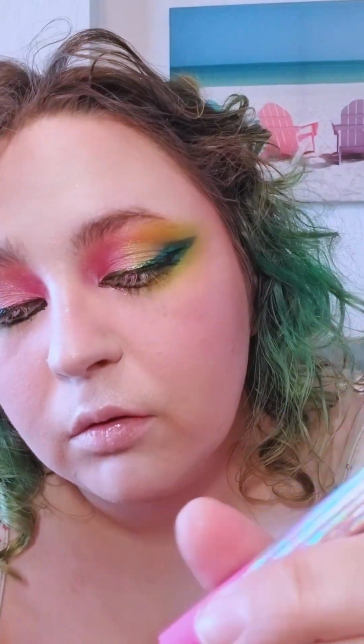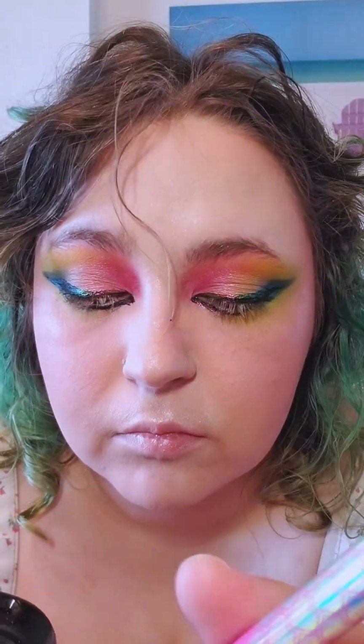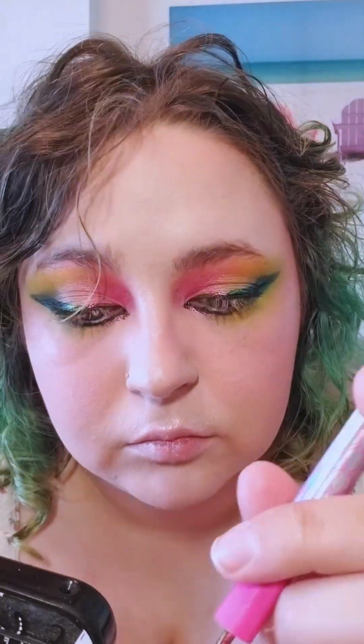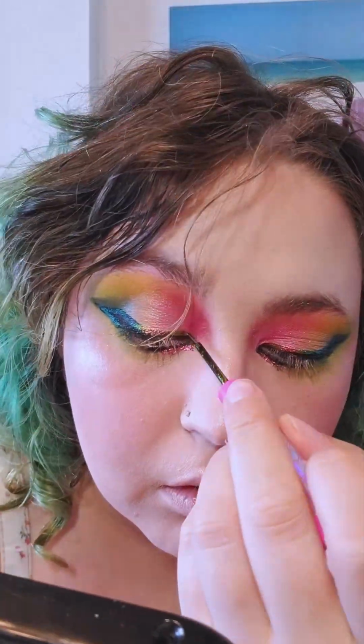You can really see that multi-chrome shift right here because you can see the two different angles, how at one angle it kind of looks pinky and gold, and at the other angle it's very green. And I feel like that was just the perfect chef's kiss topping on this look.